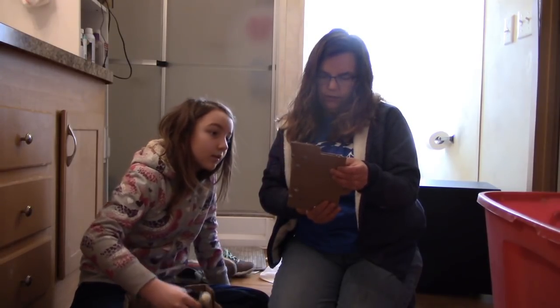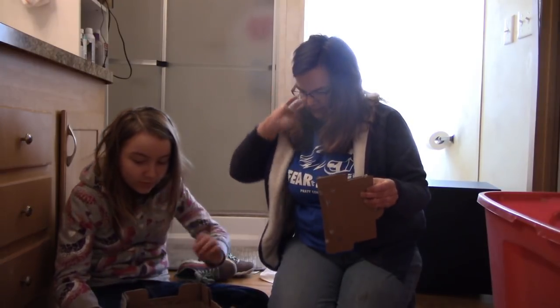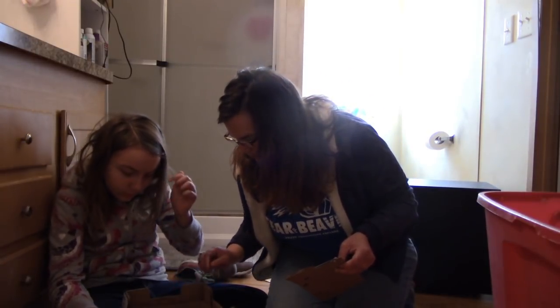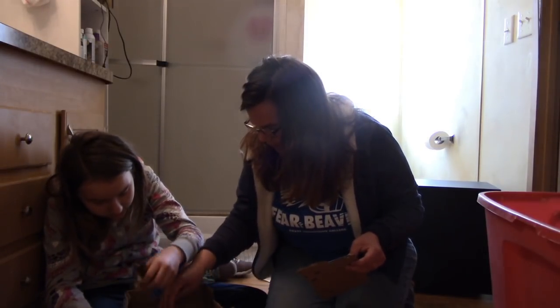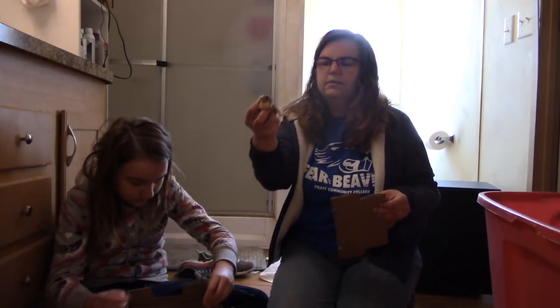So can you find the 3 speckled Sussex? It's 3! Yeah. Would they be these? I think they'd be these 3 right here. It'd be the ones like this.